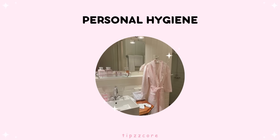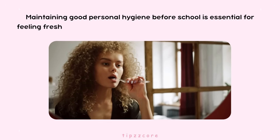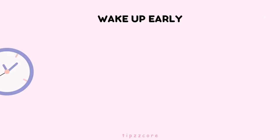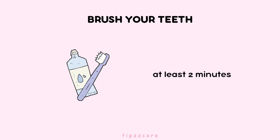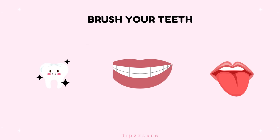Personal hygiene. Maintaining good personal hygiene before school is essential for feeling fresh and confident. Here's a simple morning routine to follow. Wake up early. Give yourself enough time in the morning to complete your hygiene routine without feeling rushed. Brush your teeth. Start by brushing your teeth for at least 2 minutes using fluoride toothpaste. Make sure to brush all surfaces of your teeth and your tongue.